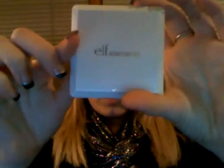And then, next thing I got was this custom compact. That's what the box looks like. And you just pull it out. It says e.l.f. Elements on it. And it's just a little magnetic thingy. And then I bought 4 eyeshadows to go in it. But you don't have to put the e.l.f.